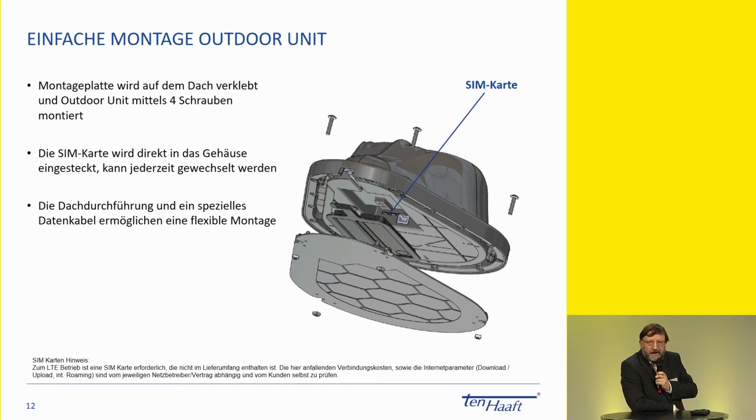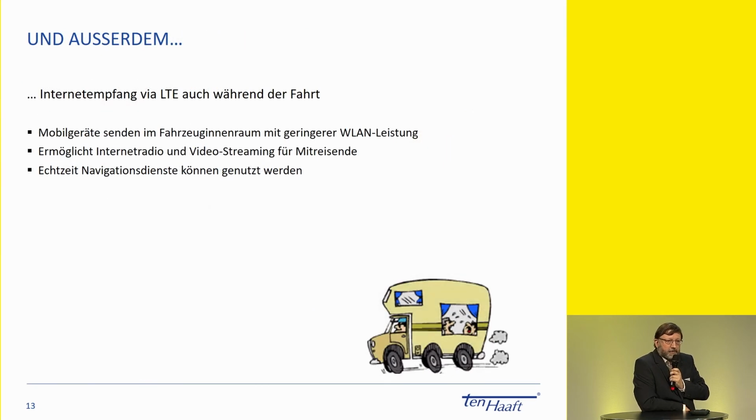The position on the roof is free, so you don't have to choose a particular spot. You can mount it anywhere on the rooftop, wherever it seems to be beneficial. And then you can just take the cable to the interior where no one will be disturbed. Of course, you will not be drilling holes in the middle of your vehicle.